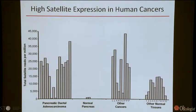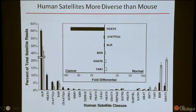And you can see that satellites are produced not very highly in normal pancreas, but in other normal tissues as well as in cancers. So then when we looked at the satellites, we found that in the human there's 25 different satellites, while in the mouse there's about 2 or 3.